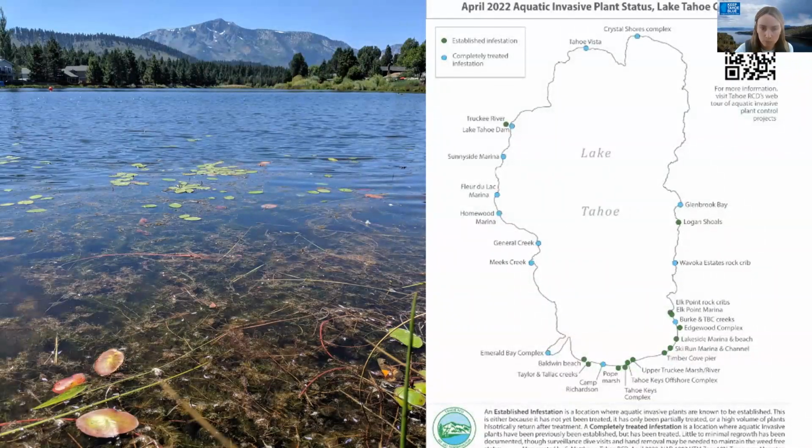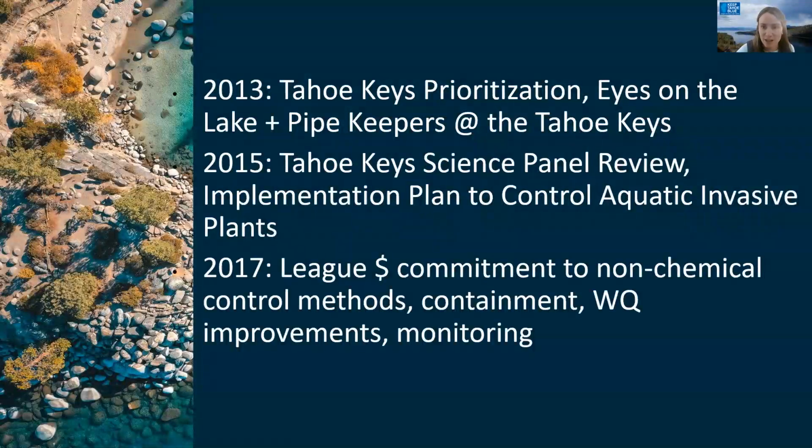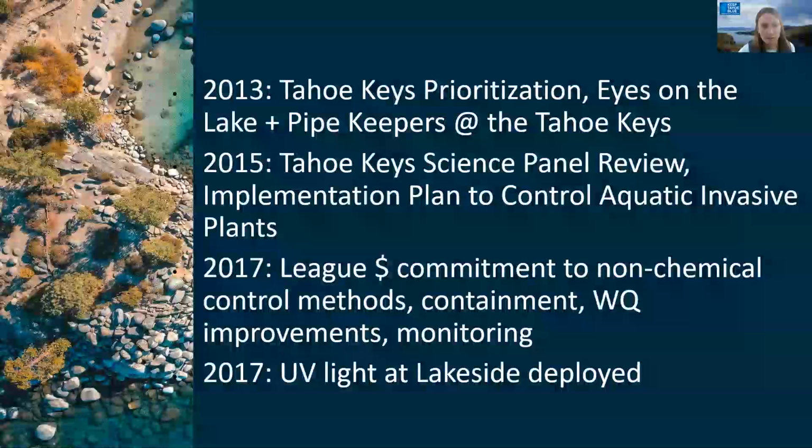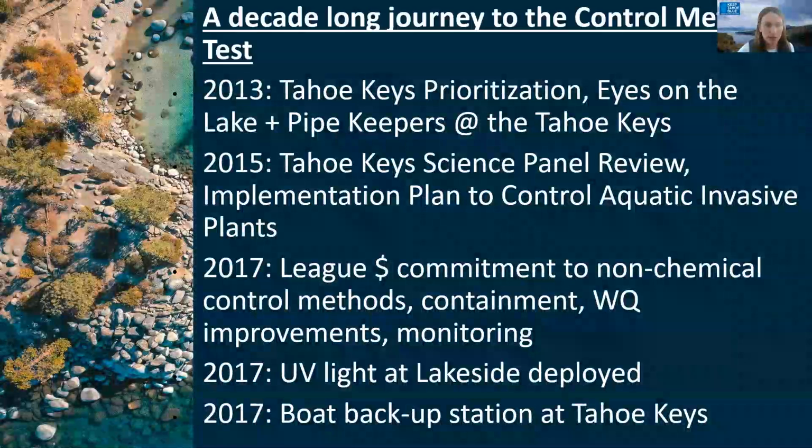So in 2023, the League recognized and officially prioritized aquatic invasive species control in the Tahoe Keys as a keystone campaign, which it continues to be today. As part of that campaign, we've deployed citizen scientists since 2013 to start collecting water quality data, first as part of our Pipe Keepers program, and that program later evolved into a program called Eyes on the Lake. And so we've really focused on aquatic invasive species control, prevention, surveillance, and monitoring throughout the last decade.